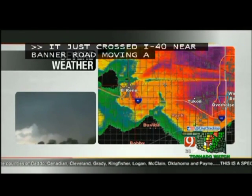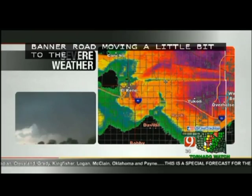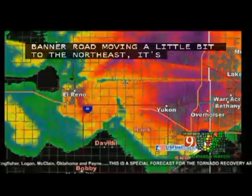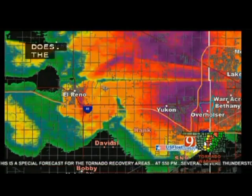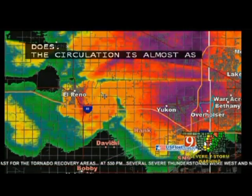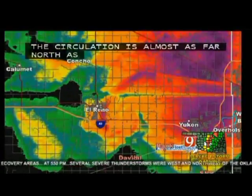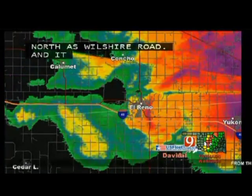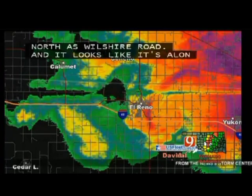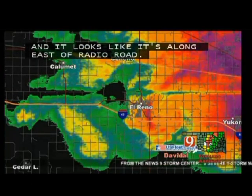So really, the circulation is almost as far north as Wilshire Road. That's the road that comes out of Oklahoma County. So right now, it's south of Wilshire Road, and it looks like it's along or just east of Radio Road. Gary, I'm going to widen this fan until we can figure out exactly which way this thing's going to go. It's wobbling. It's a slow mover.